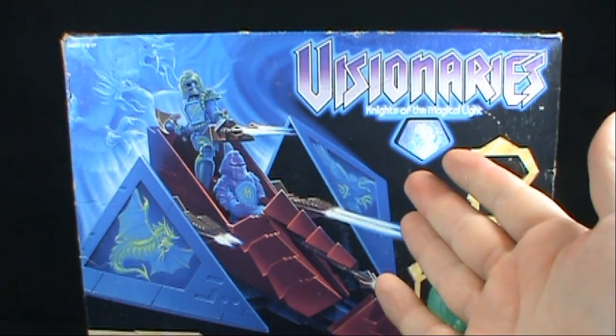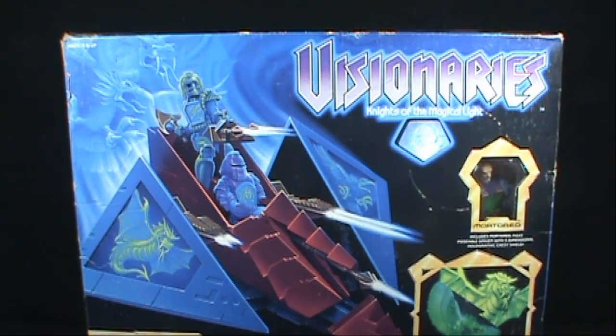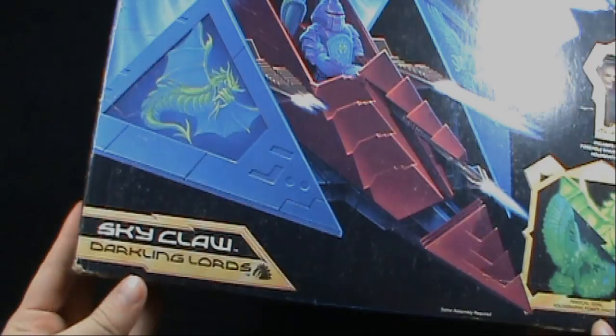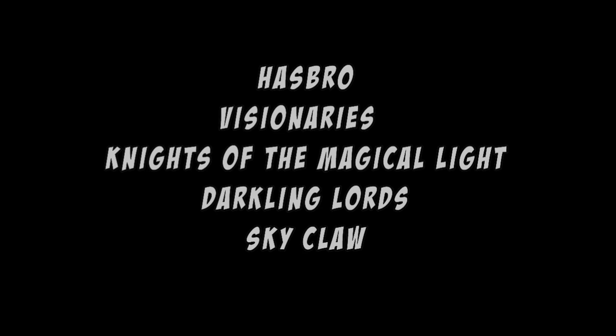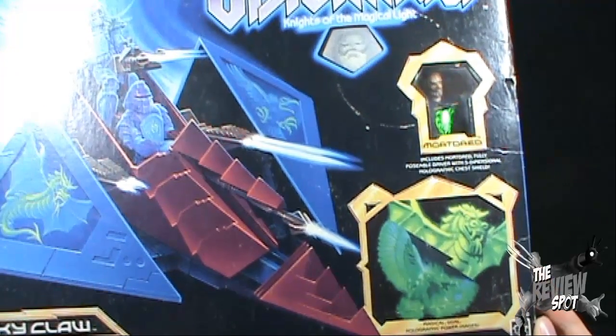On today's Retro Spot, we're having a look at one of Spot's favorite toy lines from the 80s. Yes, we are looking at Visionaries: Knights of the Magical Light. We're looking at the Darkling Lord's vehicle, Skyclaw. The Skyclaw includes driver Mordred.